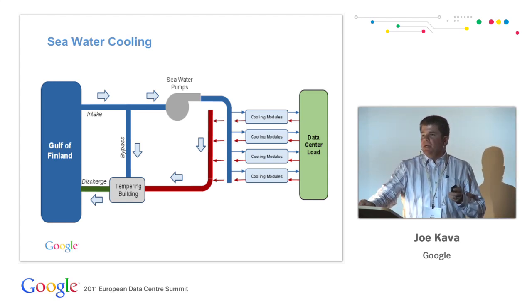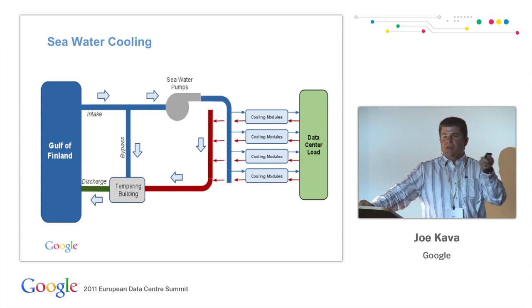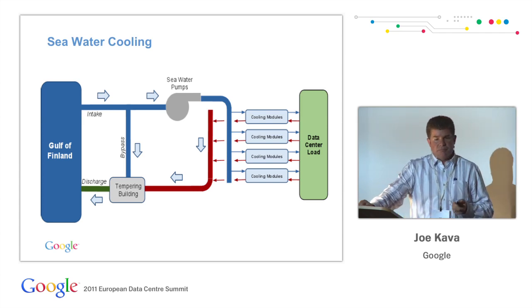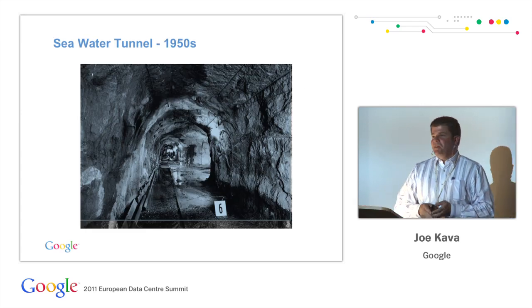And this tempering building serves the purpose of mixing incoming seawater with the outgoing return water, so that when we return the water to the Gulf, it is at a temperature more similar to the incoming water. Therefore, we minimize any chance of environmental impact on the water return. Technically, this wasn't really required, but through some of our thermal modeling, we decided to go ahead and build this tempering building.